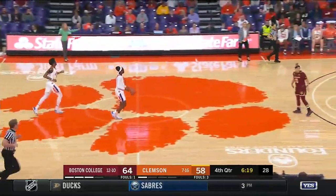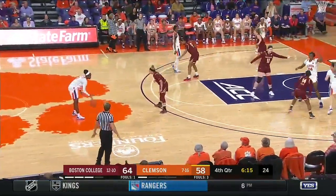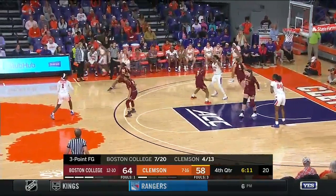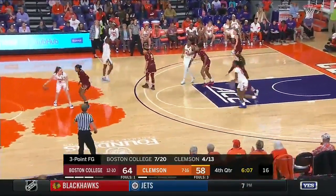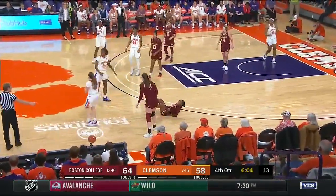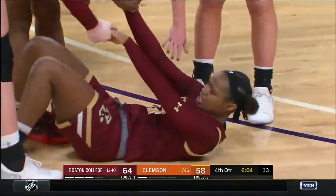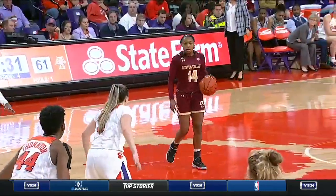This is a well put together BC team. Sophomore out of Lynn, Massachusetts, has grown up in a hurry. She got off to a really rough start beyond the arc. She was just 1 out of 14 to begin the season, but she's been really good since. 6-point advantage BC coming up on the 6-minute mark here in our 4th quarter. And a collision around the ball handler Spray. And Girard, who hit the floor, will be called for the foul.